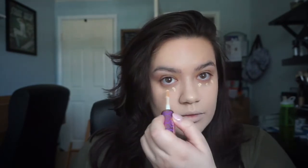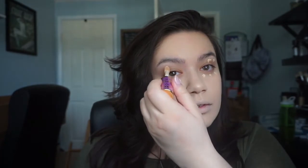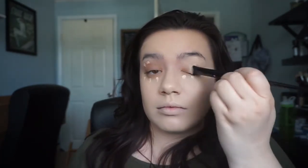Next, I'm going in with my Tarte Shape Tape Concealer, and I'm only using it really on my eye area where I have the most discoloration. Next, I'm going to be blending that with my Kat Von D Lock-It Edge Concealer brush, and I love this brush because it's really great for getting in all those little nooks and crannies, and I sort of buff and blend until I get it just the way I want it.